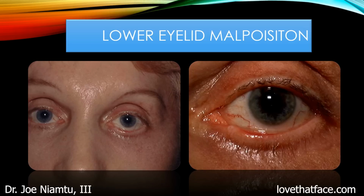Now, this is an important picture here because this is something that you don't ever want to have happen. This is called lower eyelid malposition or ectropion, and we talked about this. It is a functional disability because it's hard for them to close their eye and they may have dry eyes, and it's a cosmetic disability because it looks bad. You're not supposed to see the white part of the eye.